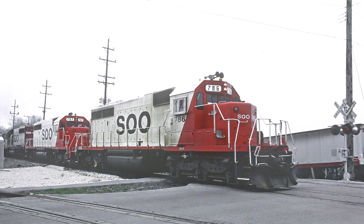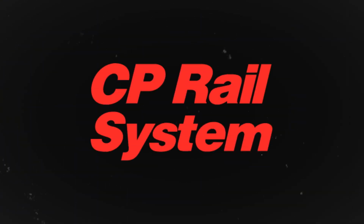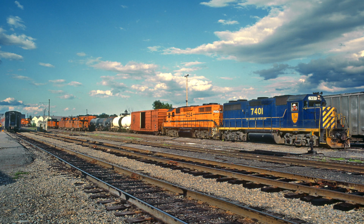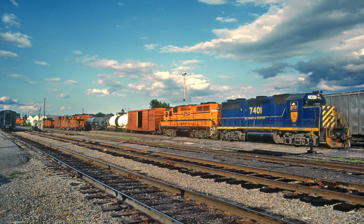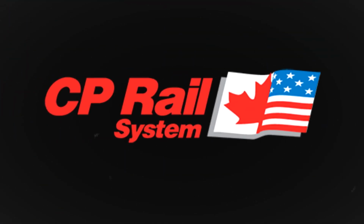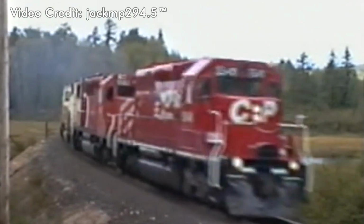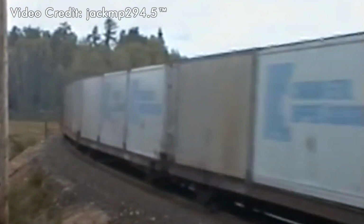In April 1990, the Soo Line Railroad was now fully controlled by CP Rail. The word system was then added to better represent the expanded scope of the railway. CP Rail's acquisition of the bankrupted Delaware and Hudson Railway in January 1991 brought in more American markets for the company, so a Canadian-American flag was added to the wordmark logo in 1993. This was used until 1997, when once again, a familiar face would return.